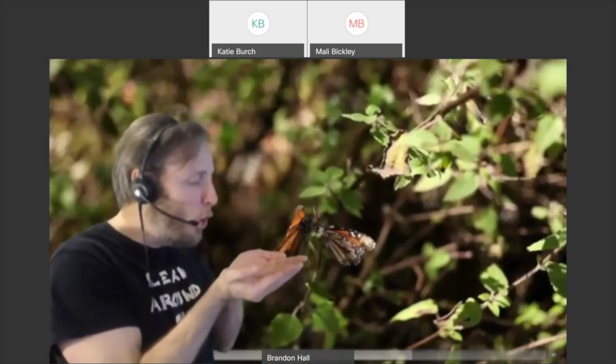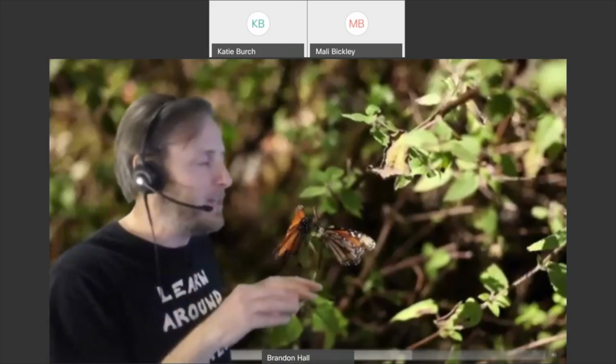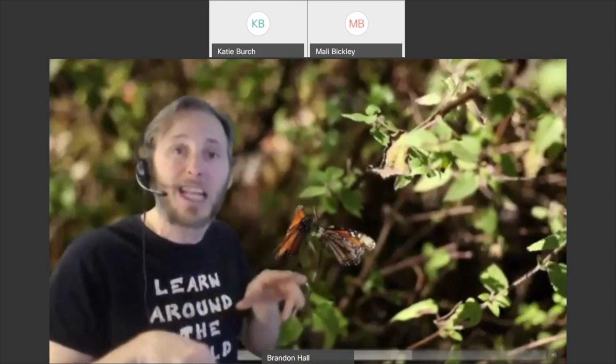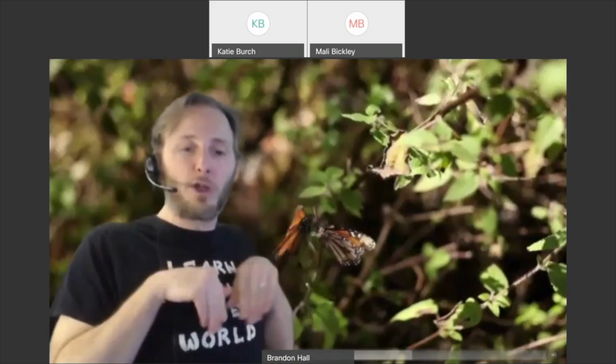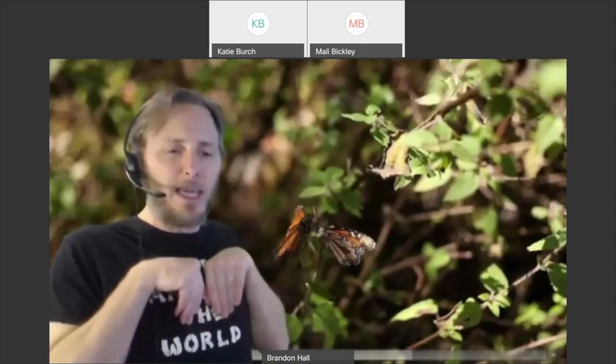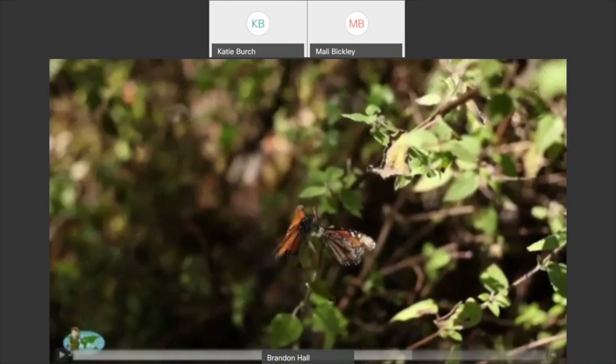But sometimes when you hold them, you notice when they're walking around on your hand, or you see them on a flower or something like that, it looks like they're walking on four legs. And they are walking on four legs, but the front two legs, they do have six. They actually keep tucked in close to their body. So if you ever look at them and say, hey, they have four legs, well, look a little bit closer. They actually have six legs.